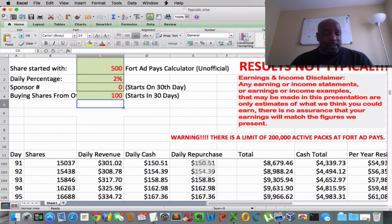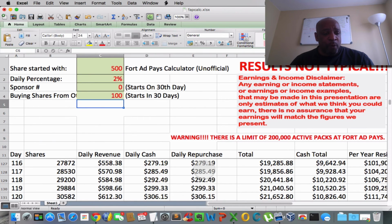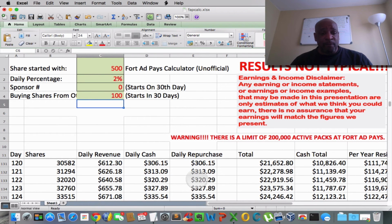All right, let's go 120 days in, 4 months. After 4 months, if you stick to buying shares, you're not taking any money out. You're just repurchasing ad packs every single day in Thr3at Pays. Okay, you got 30,500 ad packs in there. You're able to pull out $306 a day at this point, and you're making over $111,000 here. Okay, $111,000 per year. That's after 4 months.